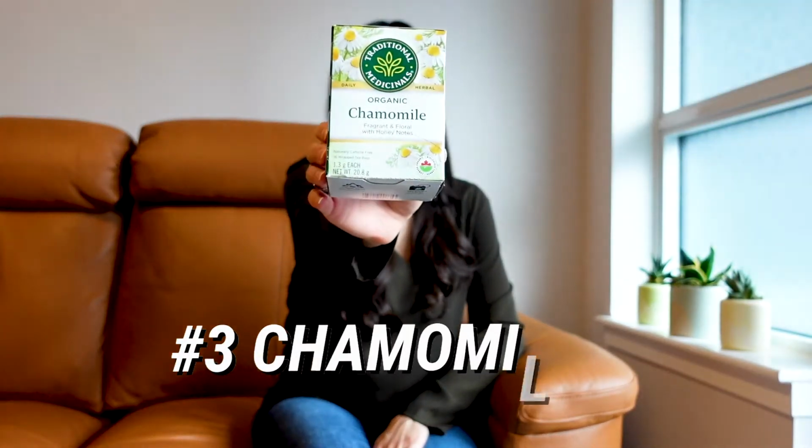So this is chamomile. Chamomile is a really nice floral, light tasting tea. So chamomile, similar to Fennel, it can be helpful for bloating. It can be helpful if you have difficulty digesting. And then it's also very helpful for gas.